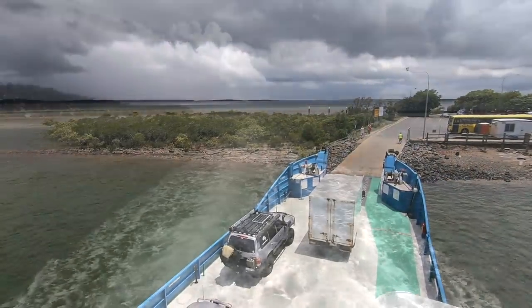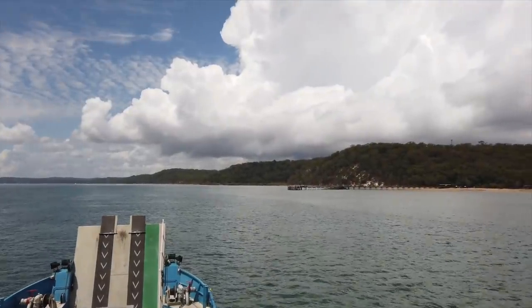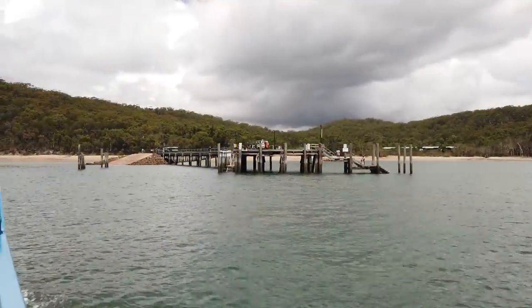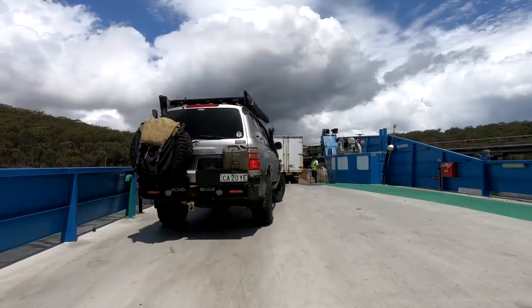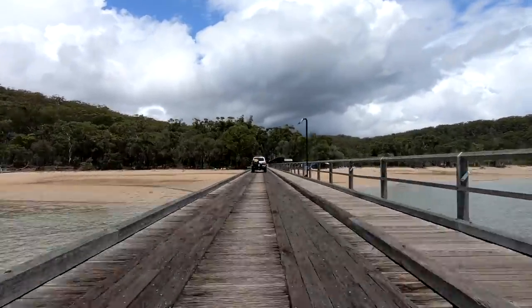As you can see on the dark clouds in the background, the weather forecast for the next few days wasn't too good, and there was even a cyclone forecast. So we weren't really sure what to expect on Fraser, and we're hoping that we could stay dry.